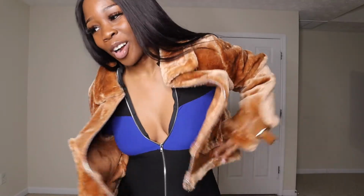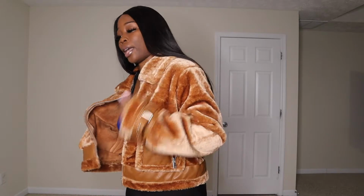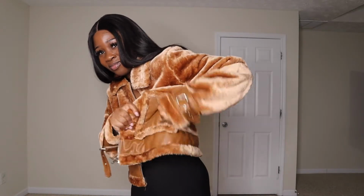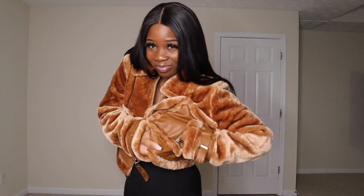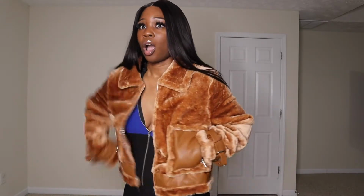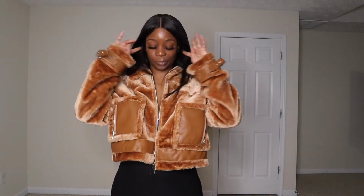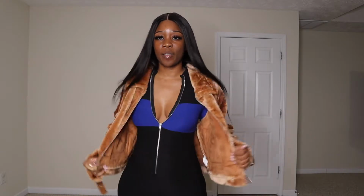This coat does have pockets, but they're kind of hard for me to put my hands in. If I was to put my hand in this pocket, I was gonna break it. Hold on. First of all, it's either I have big hands or these pockets are tiny. Y'all, my hands are like balled up in a fist right now, there's no way I could walk down the street like this. So yeah, keep that in mind. These pockets are very small on this jacket.